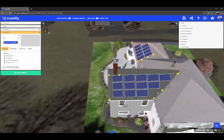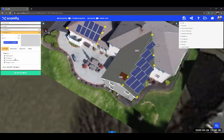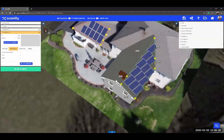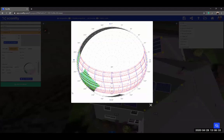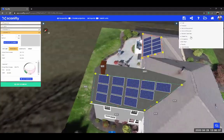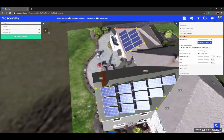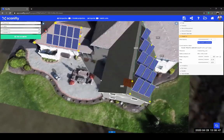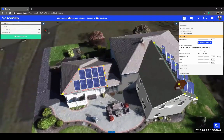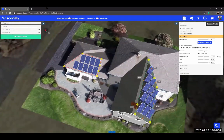Very unique looking design here, but just to show you that you can render shadows and add view sheds to that SketchUp model, which is really cool. So there's that chimney there, and here's the module that was sticking out. I'll just render those shadows to show you that unique tilt. There's going to be some shadows on those modules. And also, you can see the shadows for the modules on the existing structure. So a really cool project.